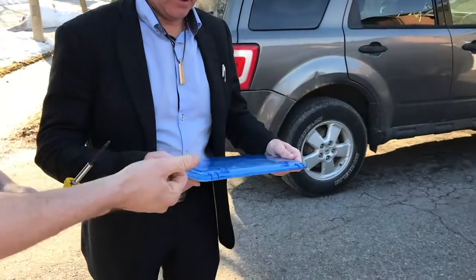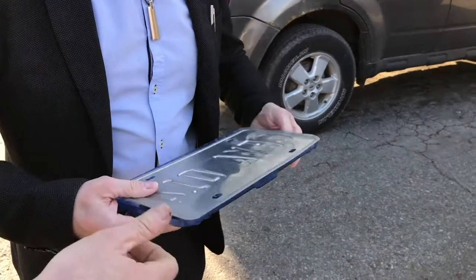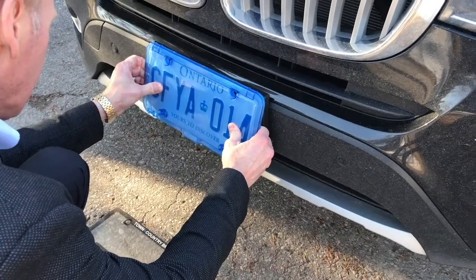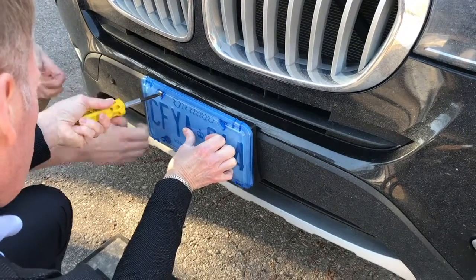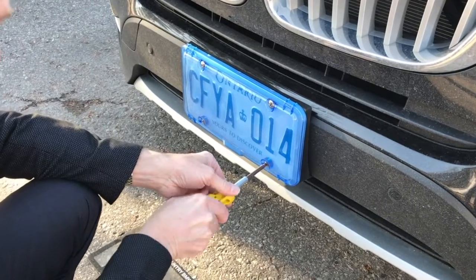You're going to put that inside. Okay. Now you're going to push it, put some pressure, nice and firm. Okay. So push that inside. You're going to push it against your bracket, and then I'm going to give you the screws. And you'll see how easy it is. It'll take you less than a minute. Beautiful.